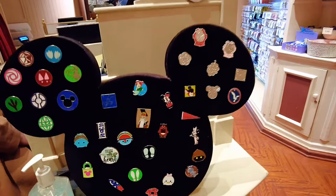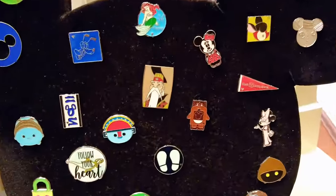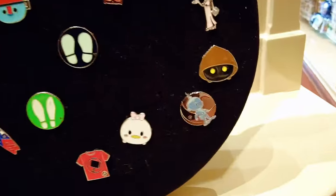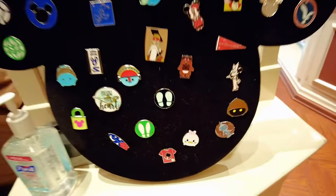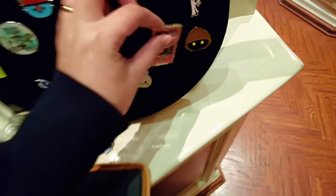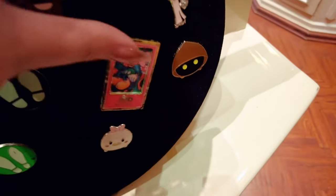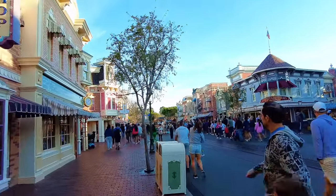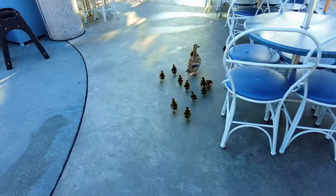I'm on the hunt for those today. There's the Emperor. Oh, look, there's a Jack-Jack. And there is Thor, hidden Disney's. Let's go. Gonna trade away this one I found the other day. And then I'll trade away the Dumbo flag, or the Dumbo kite. Oh my gosh, little ducklings.